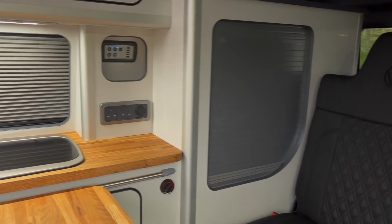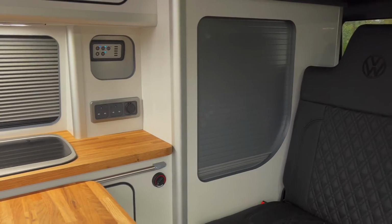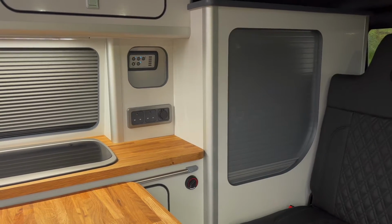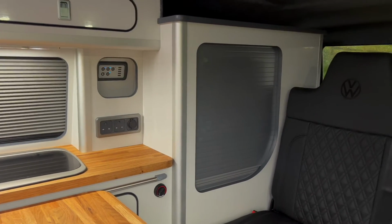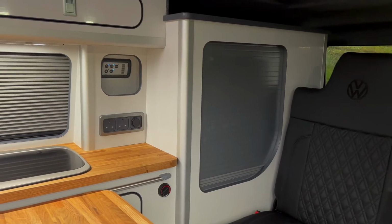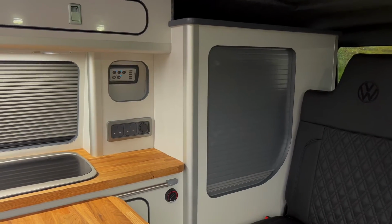But we have fitted an inverter at the back, which I'm going to show you in a minute, which means you can plug things in even when you're not hooked up, but there are limitations with that. You can't just plug in anything to that, you have to be careful. But if you want to be able to use 240-volt plugs while you're not at a campsite, then we can fit an inverter for you.